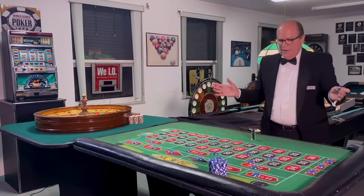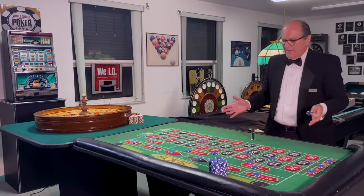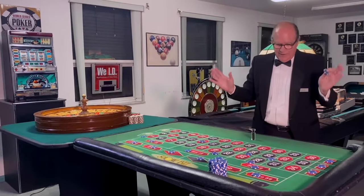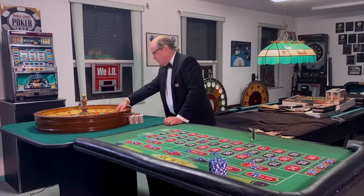Okay, so now that we've laid out some bets, we'll go for a spin. And we'll show you what would happen during a layout. Now you really don't want to bet like this because you're betting against yourself. You're betting to the house advantage. But we'll just do it for fun, and we'll take a little spin, and we'll see what happens.